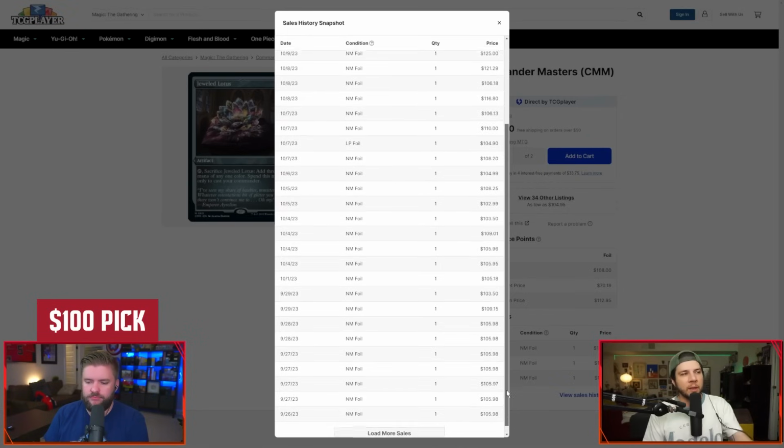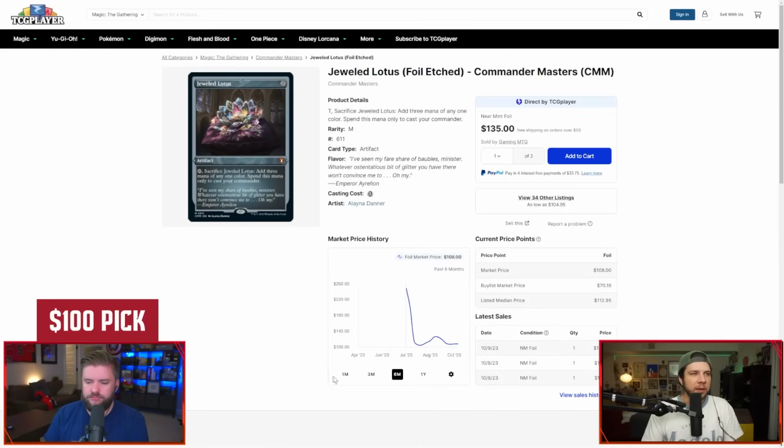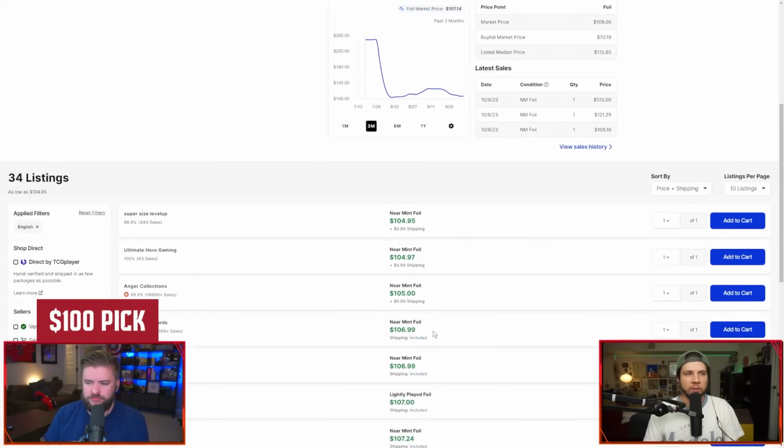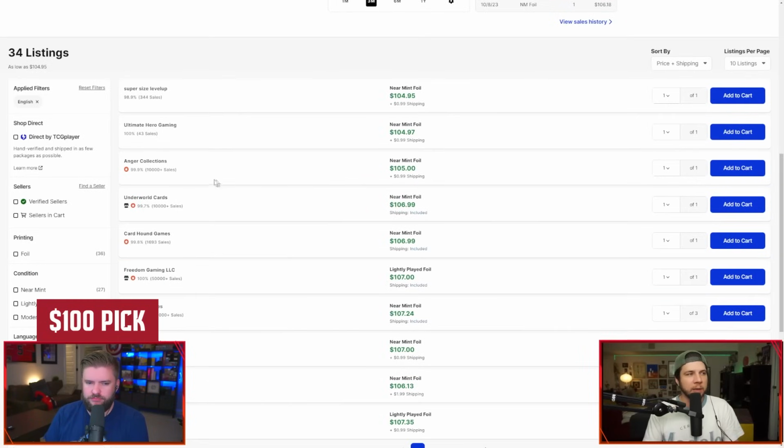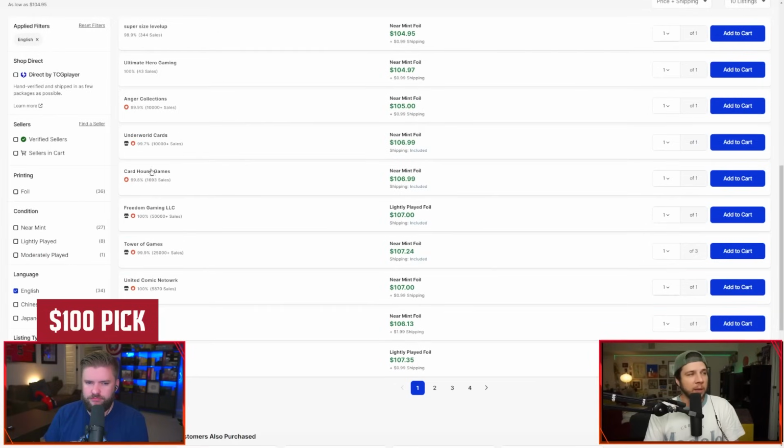When you look at the chart, it was as high as like $260 in pre-sale. Now you can see once these cards start to make it into the wild, you get that big adjustment in price. And so now we're getting down to, it says a $135 near mint market price, but what we're seeing are prices as low as $108, prices as low as $105 with 99-cent shipping. So yeah, keep an open mind. And again, it pays to wait.